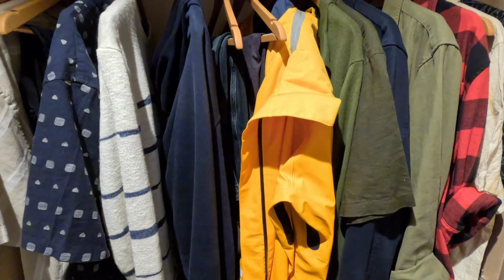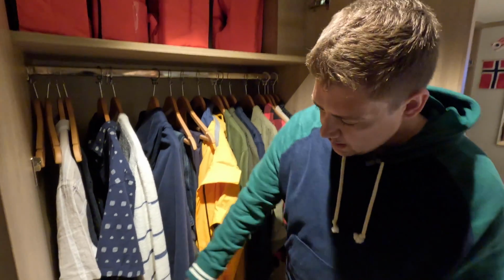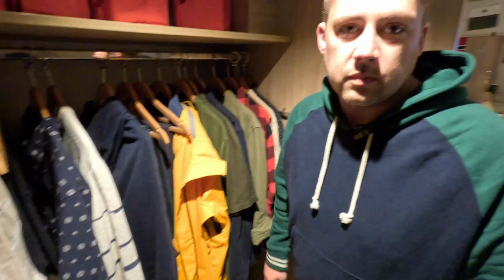If you need any more, ask your cabin steward, they are normally more than happy to provide extra. And you can see down here there is some extra room. We throw all of our shoes down there, and one of our cases is down there at the moment because we didn't need it out. So yeah, plenty of storage there.